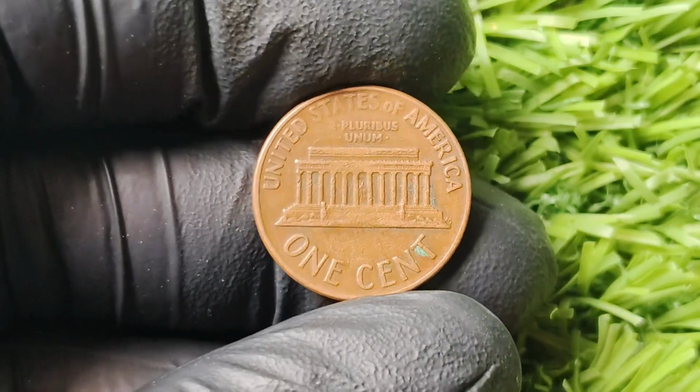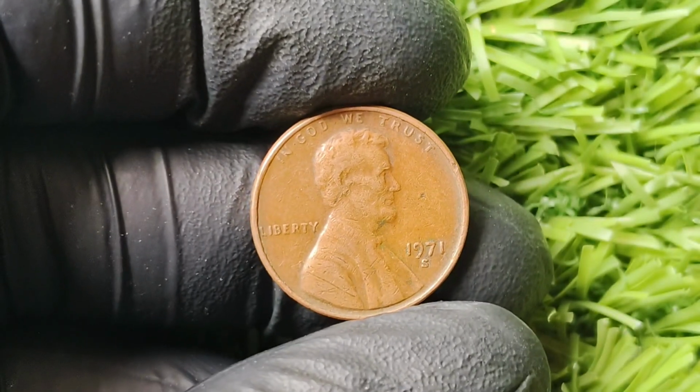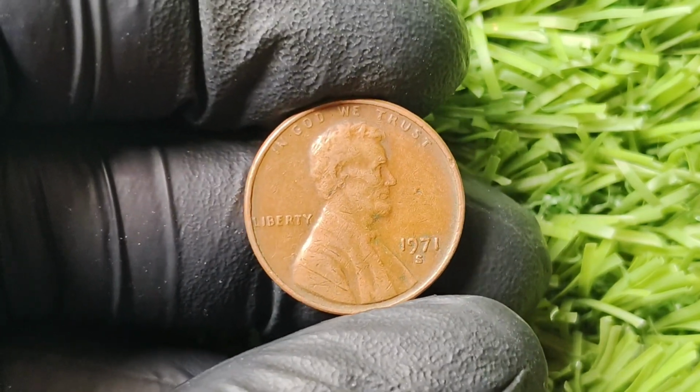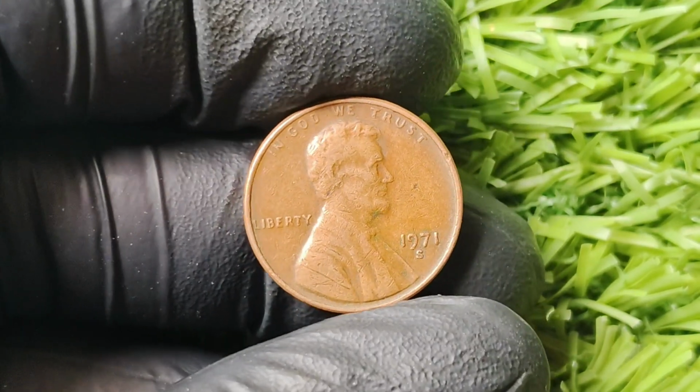A week later, I'm bored, sitting on the couch, flipping through those pennies and bam, I see it. A 1971 with an S mint mark. Nothing fancy at first glance, but the more I researched, the more my eyebrows started levitating. Turns out, some of these babies are worth big money.